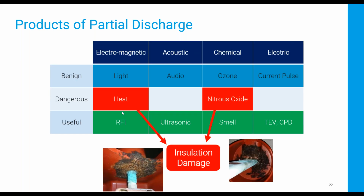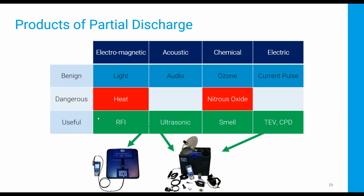Then you have characteristics that could be particularly dangerous. You have the heat, which could lead to insulation damage. The ozone can become nitrous oxide. Again, with the nitrous oxide and humidity, you're going to create nitric acid, all bad things. But to design an instrument, we have the useful row here.